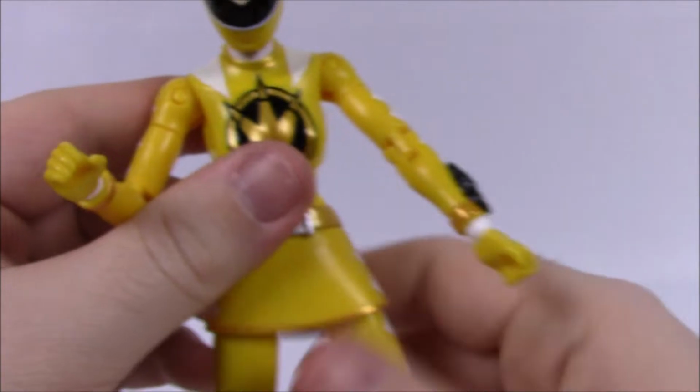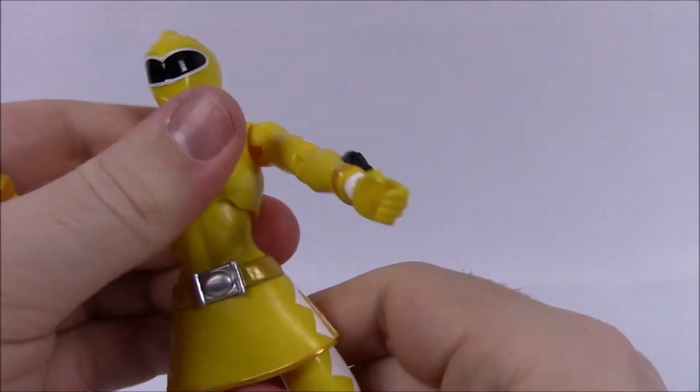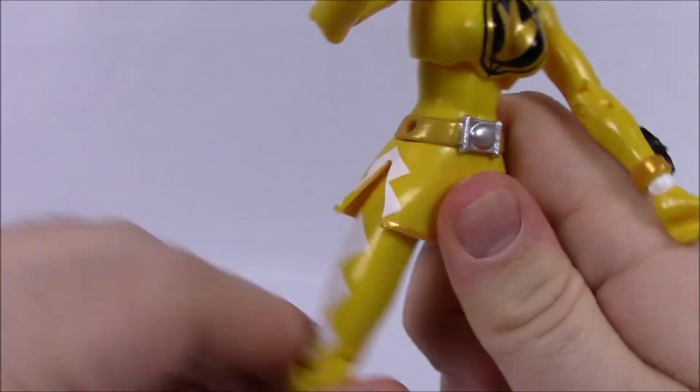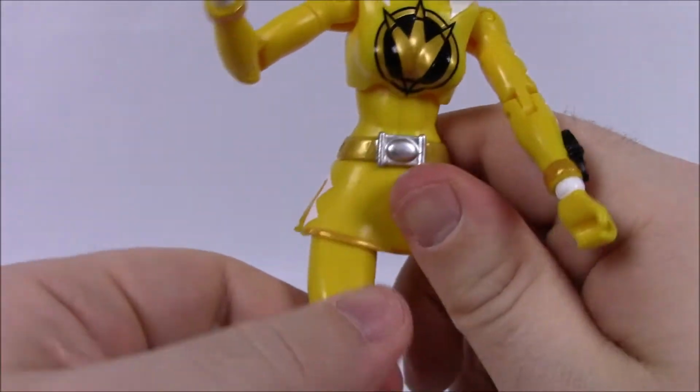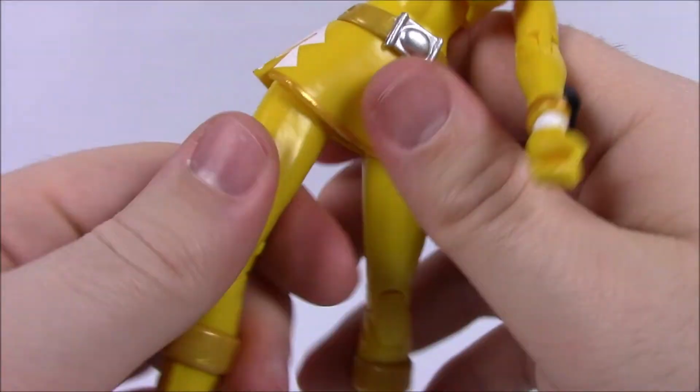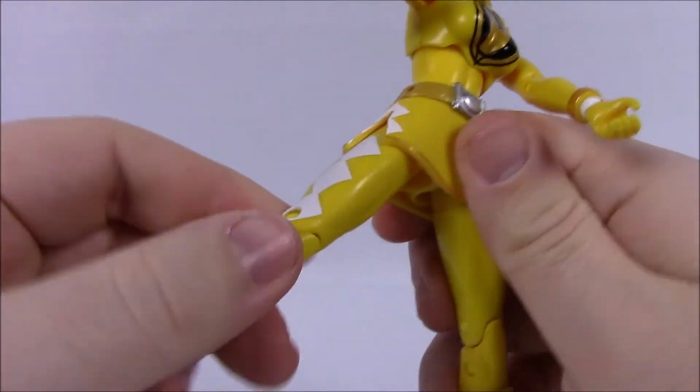It's, like I said, kind of hard to see, but I can see what's supposed to be, of course, the belt and everything. Her skirt, as we mentioned, is open for movements. Of course, it is limited though, so you can only move that far to the side and forward and backward. It has limitations, but for what I do, I don't really need to move them that far. So it doesn't really matter.